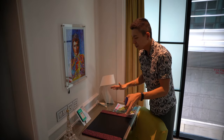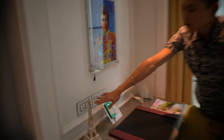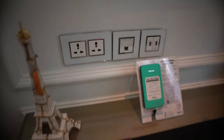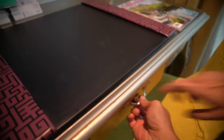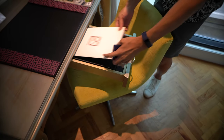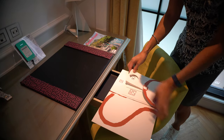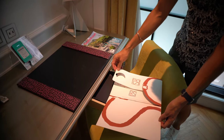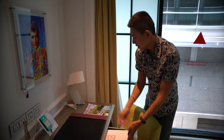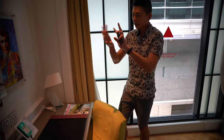Also, conveniently on the study desk, flush against the wall, you have two universal power outlets as well as two USB power outlets. Let's take a look at what's inside the drawer. It's just the normal writing materials, I believe. And yep, it's the normal writing materials provided, as well as a breakfast order form for you. And then there's a magazine by the side. The lamp looks very interesting. It looks like it's made of paper just folded together.